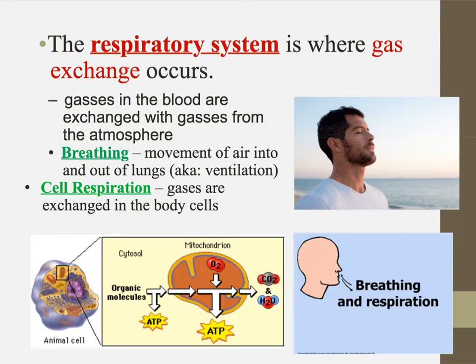Okay, let's talk about the respiratory system. This is where we get the oxygen. We know the path of the oxygenated and deoxygenated blood, but this is where the blood is infused with the oxygen. And you can see my man up there on the right just having a breath, doing some pranayama, some yogic breathing, for those of you that take yoga. So that's where the gas exchange occurs.